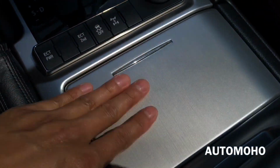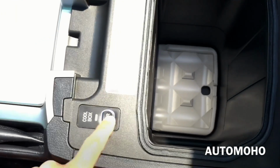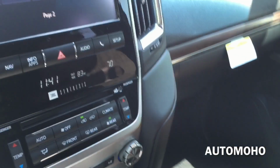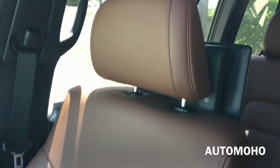Here you have dual cup holders with very nice aluminum trims. There's the hand parking brake. Center storage compartment is wrapped in leather. You also have a cool box here to store your beverages. Very nice feature. There's the dash glove box compartment. Beautiful trims on the dash, and a closer look at the seat. Great upholstery material, and I love that brown leather seat.